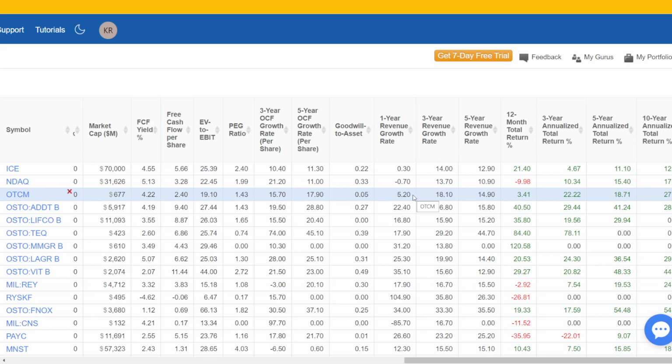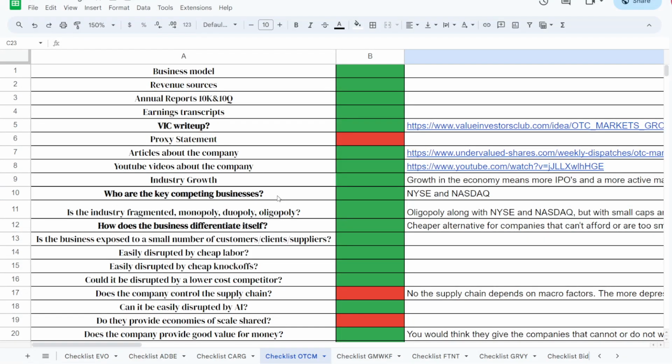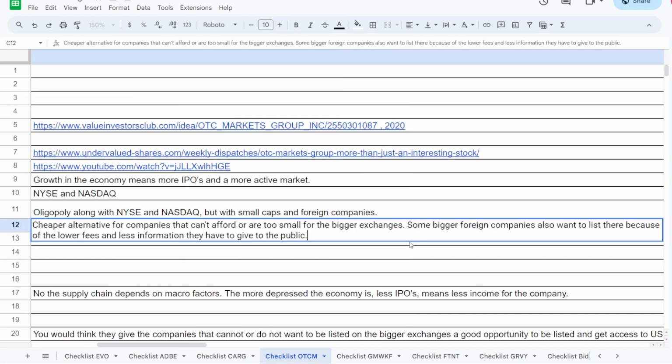And overall, they have been beating the Nasdaq and the New York Stock Exchange for the 3-year revenue growth and the 5-year. The next thing I highlighted in connection to the competition is how OTCM differentiates itself against other companies in the industry. Now, they are cheaper alternatives for companies that can't afford or are too small to go public on the bigger exchanges, like I mentioned earlier. But there are also some bigger foreign companies that want to list there because there are lower fees and less information that they have to give to the public, and therefore less information that they have to give to their competitors.